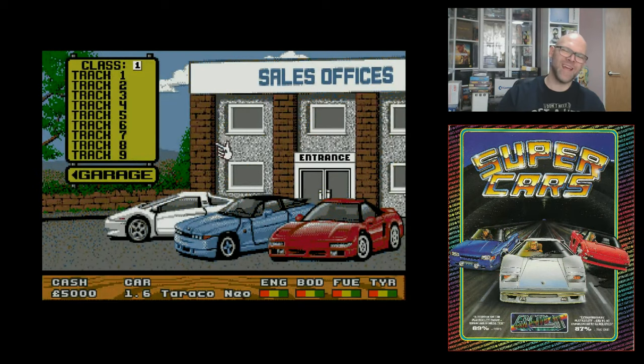The layout is identical to the Amiga version. As you can see before your very eyes, you've got the sales offices. You go and buy your cars from or upgrades. Got a garage to buy your replacement engine parts and body parts and all the rest of it. Down the bottom there, you've got your cash, start off with 5,000 quid. The car type. Then damage indicators really for the four main elements of the car.